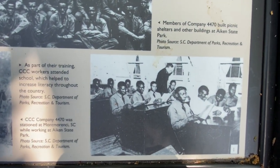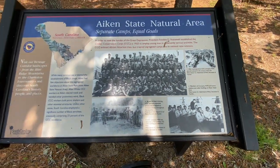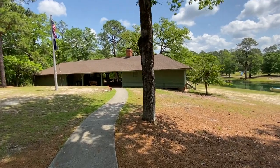And as part of their training, CCC workers attended school, which helped to increase literacy throughout the country. And so this is the park office, and that's the lake we were just at.